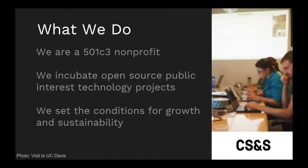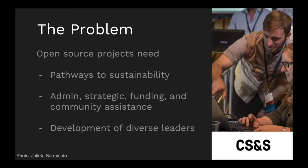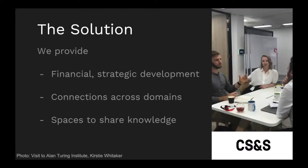That might be leadership training, help with project management, help with budgeting, help with turning an open source project into an organization. What we've seen is that today open source projects need pathways to sustainability, as I'm sure everyone in this room is aware. They also need administrative, strategic, and fundraising support, and the whole community needs the development of diverse leaders. So we provide financial and strategic development for projects.